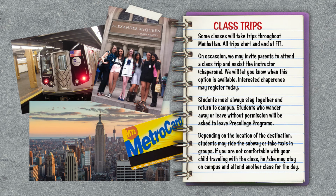Students must always stay together and return to campus. Students who wander away or leave without permission will be asked to leave pre-college programs. Depending on the location of the destination, students may ride the subway or take taxis in groups. If you're not comfortable with your child traveling with the class, he or she may stay on campus and attend another class for the day.